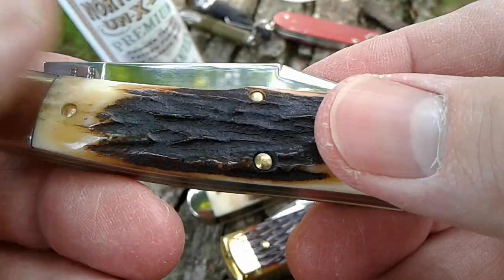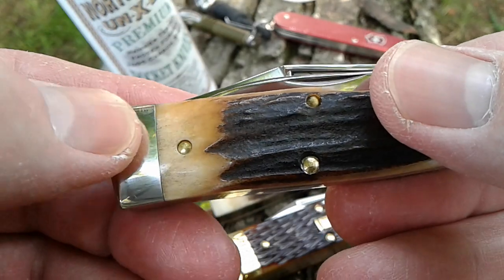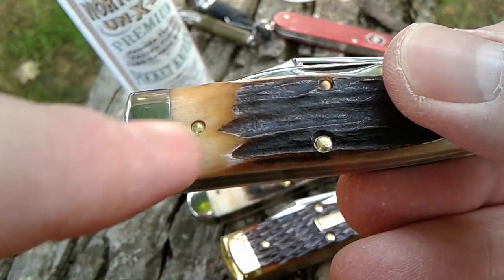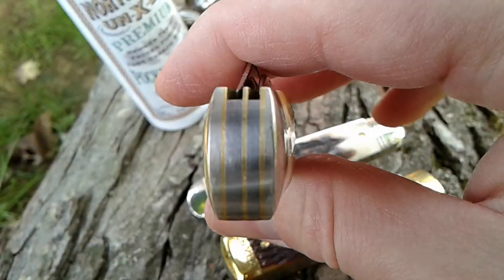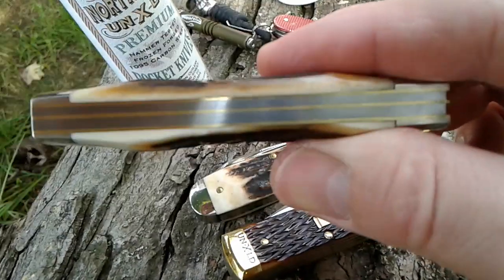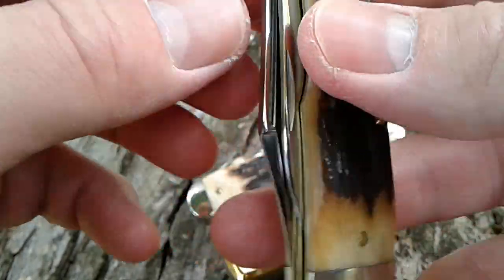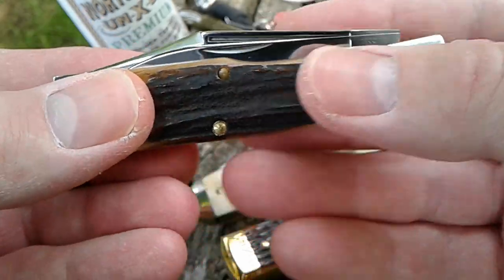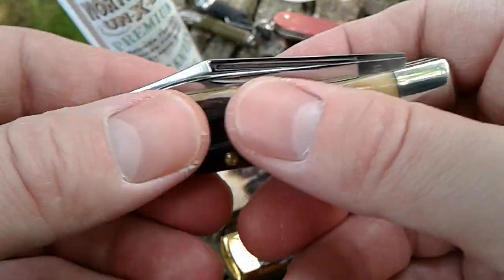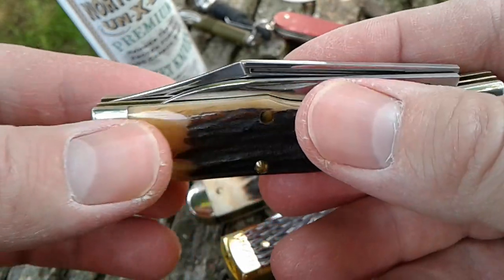Polished smooth. Smooth as a baby's butt. That feels like a piece of glass right there. No transition, it's just super smooth. Very nice. Nice coloring. This whole knife just feels like a piece of glass, except for right here, a little rough, but other than that, it is just super smooth. Don't think I've felt one quite like that before.